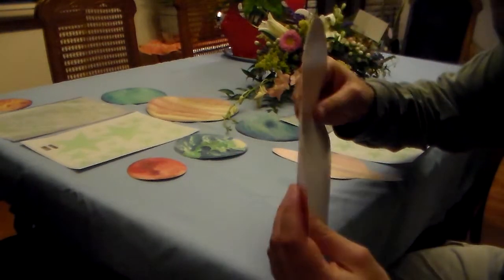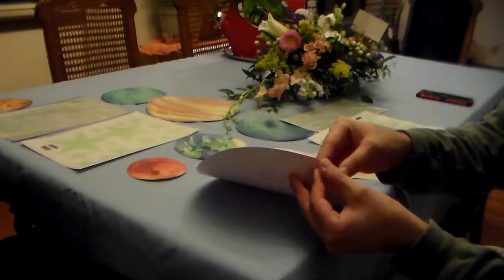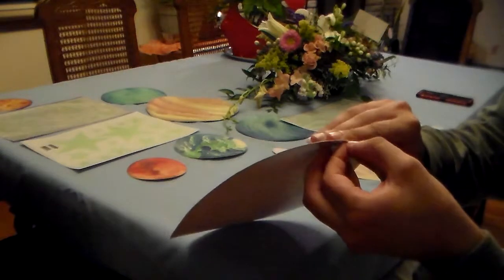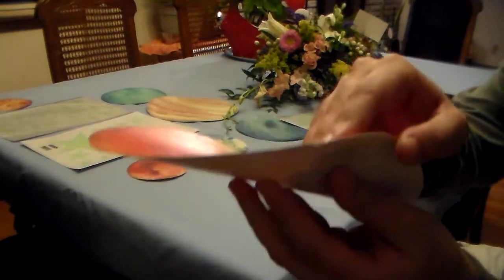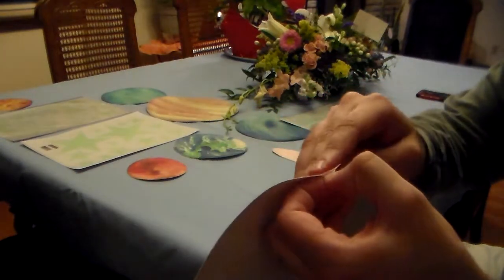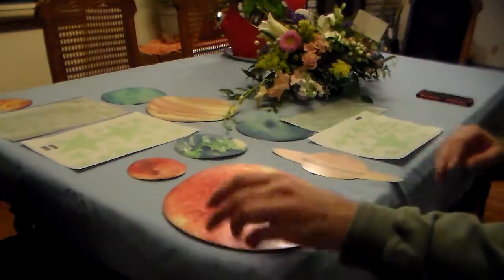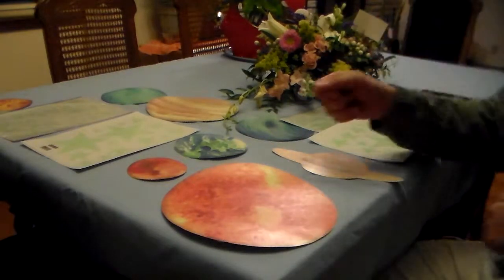The planets are very, very thick, but the paper that they're on has multiple layers. So when you go to take them apart, there's a chance that stuff like this will happen, where you pull the backing off, but it's not actually the backing, it's just another layer of the backing. So it's actually kind of a pain to get the planets separated when you want to apply them.